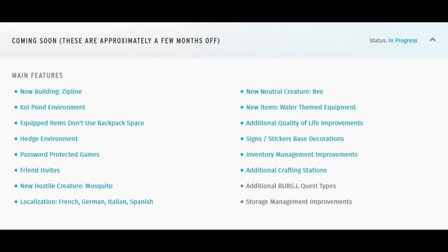All right, then it says koi pond environment. Everyone's already seen the koi pond environment. The data miners have already shown us all of that stuff. In fact, there are data miners out there that are showing you zip lines and stuff now too. So I'm sure they'll be showing us all this stuff soon. I am not a data miner. I do not know how to do that. But I will say good searching. I'm sure their videos will be recommended after my video is over.